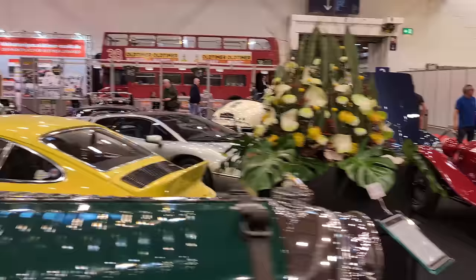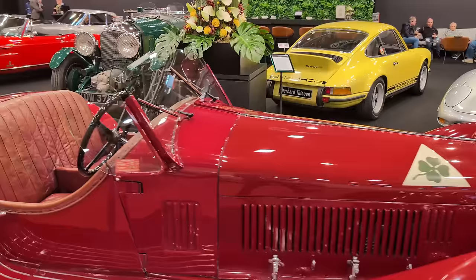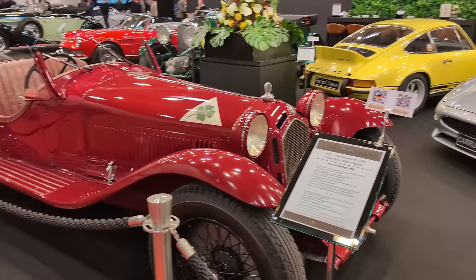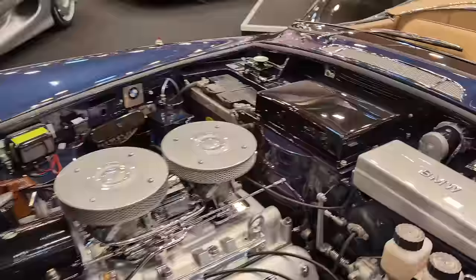We're pulling up on this Alfa Romeo 8C. I'm going to guess 2300. It's a Gatto bodywork. Let's see, what is it? 1932 8C 2300 Grand Sport. Wow. And the second 507 of the day. Beautiful metallic blue, but look at the finishes in the engine bay. This is spectacular.